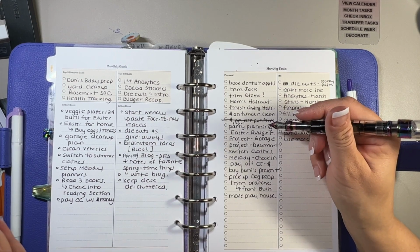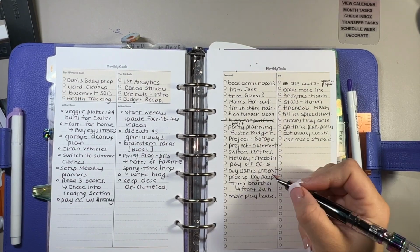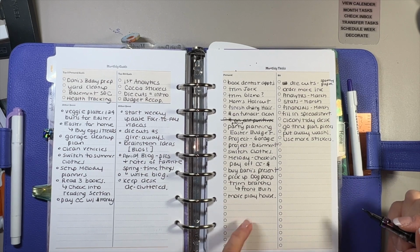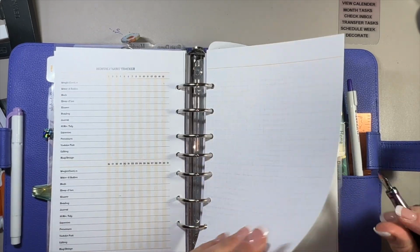I really want to get my hair done today though, because tomorrow is date night and then I have to think about buying my daughter's present for the end of the month too. Okay, so let's see.